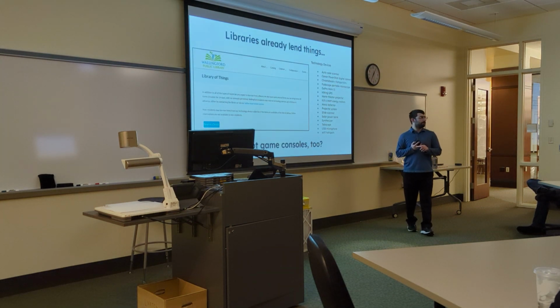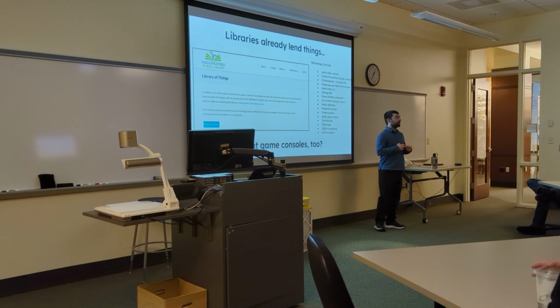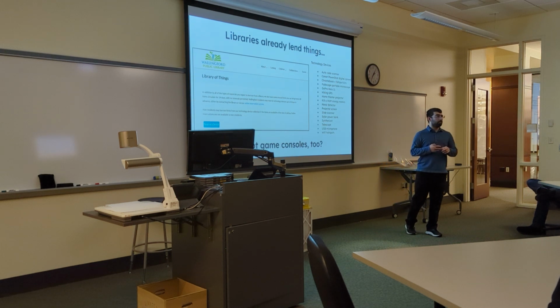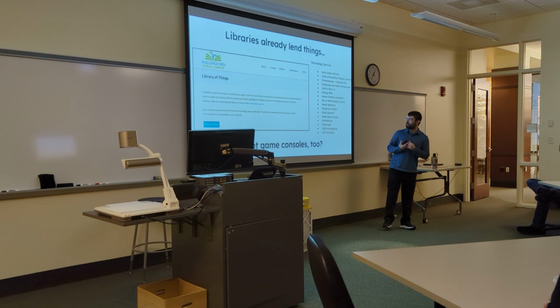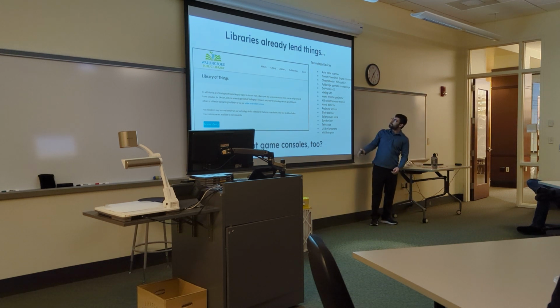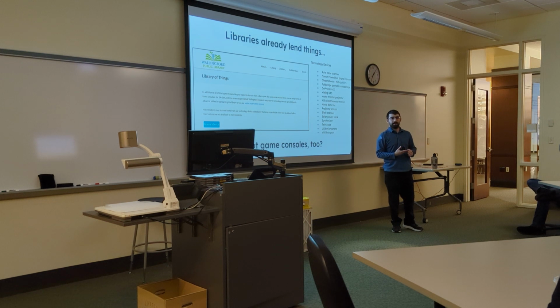And I think that libraries can do this too. Of course, since it's a library, it will not be rented but lent. There is precedent for lending hardware, and somewhat expensive hardware as well, in libraries, even around here. In my hometown of Wallingford, they have something called the Library of Things, run by their own makerspace. And they lend out all of these types of technology, synthesizers, GoPros, power banks. They've got tons of technologies, and why couldn't game consoles be a part of that?